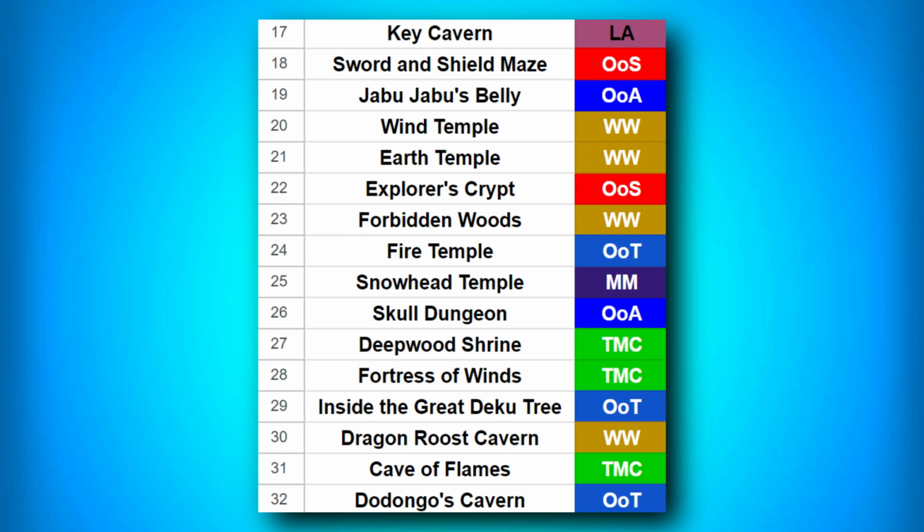Mm-hmm. So in my mind, I'm like, all right, it's going above Deepwood Shrine, and what do you know? The one right above Deepwood Shrine is Skull Dungeon, Oracle of Ages. So I'm like, okay, now I just gotta decide which I like better, Temple of Droplets or Skull Dungeon. I ended up going with Temple of Droplets because I just think it's more memorable to me. Skull Dungeon is more of a newer appreciation for me, even though it has a lot of the same DNA as Temple of Droplets. I think they function very similarly as dungeons.